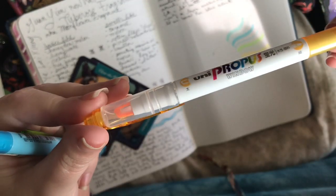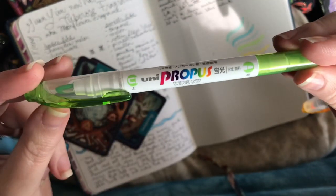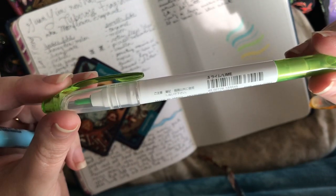So I had that teal-y blue, and then I had a pink and a purple, and I still have those obviously, but I kind of fleshed out my collection with a more pure blue, a more pure green, and this goldenrod yellow is called bright yellow, and then the green is called lime.